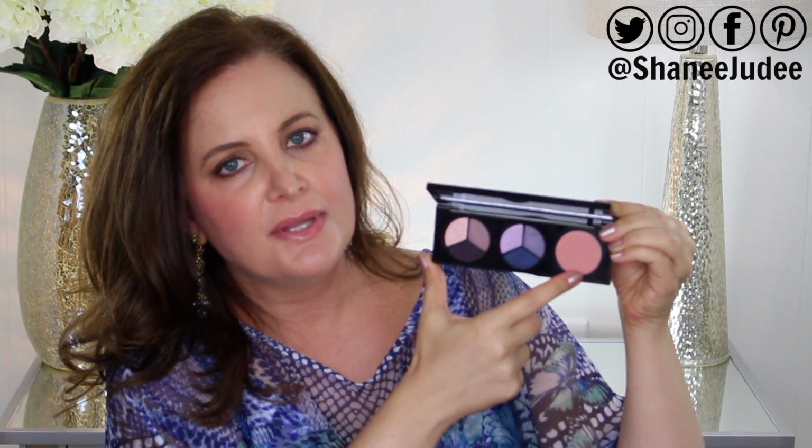And then this palette has more purples. So this is more of a plummy purple palette. This one's a more indigo purple palette. And then it's got a blush that goes with both of these. And then this palette here has more natural colors. This has more matte browns. This one has grayish browns and then a coordinating blush. So these are just a lot of fun, so I could create a lot of different looks with them.